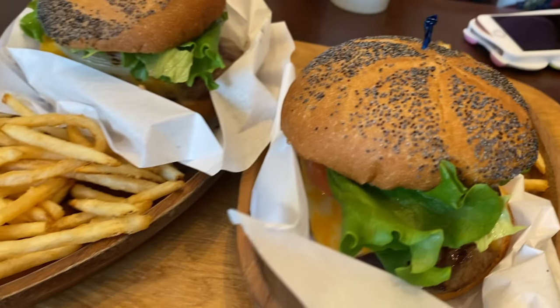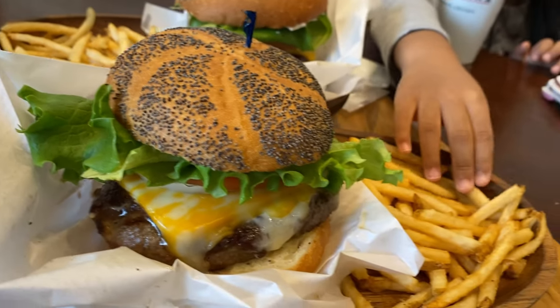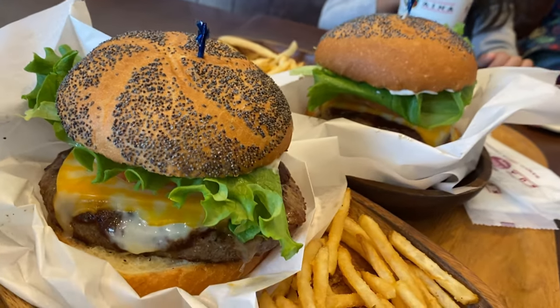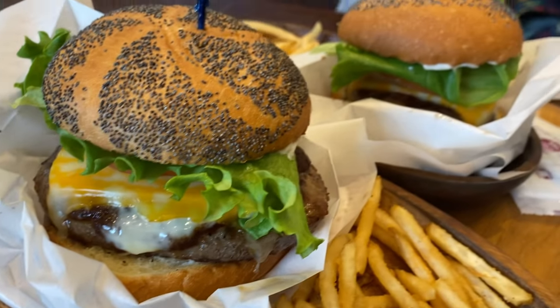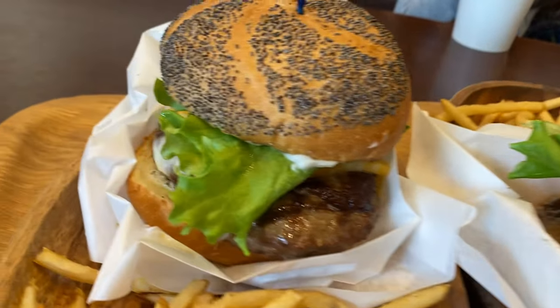Now here is my barbecue burger. This burger is pretty good. The fries are slamming. Kids love the fries. I don't think they even touched their burger, to be honest. We had to doggy bag most of that. It's a bit on the pricey side for a burger. Some of you may know that already, but it's not bad.